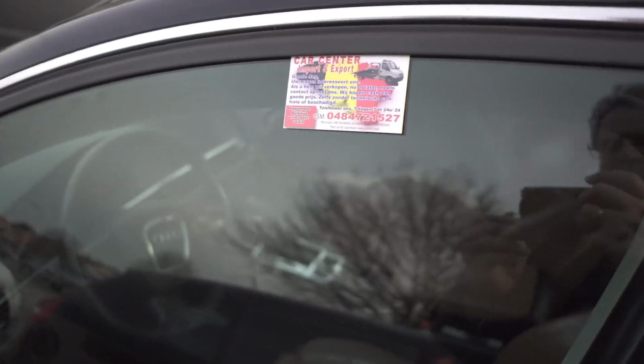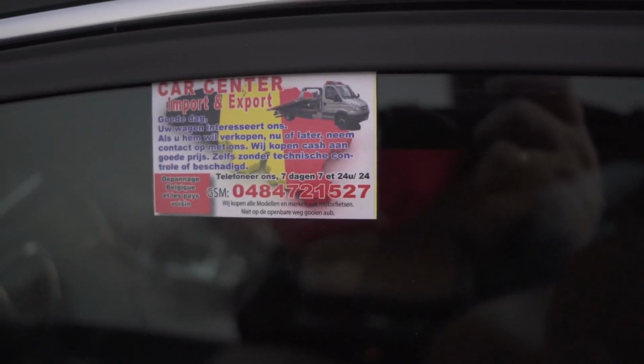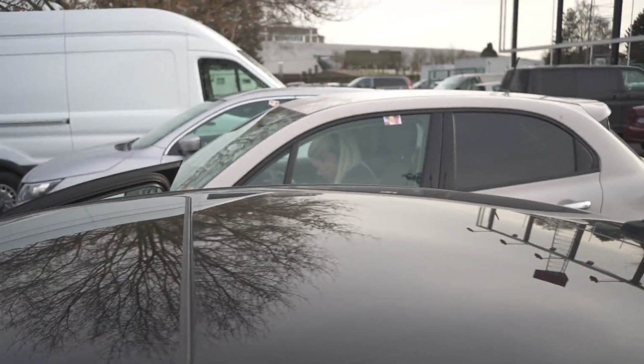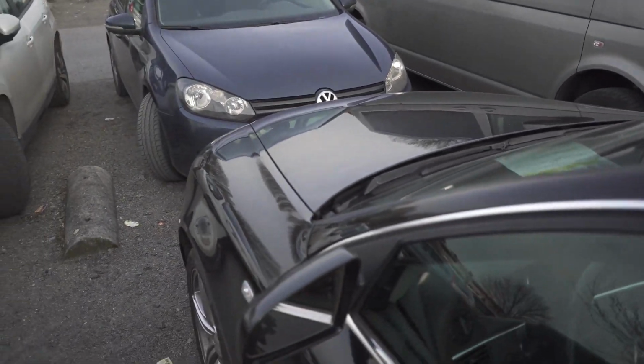Always cool when somebody likes your car. Car center in an export. Good day, your car is interesting to us. Yeah, a lot of cars are interested to them. So don't believe them. It's about on every car here on the lot. Yeah, useless.